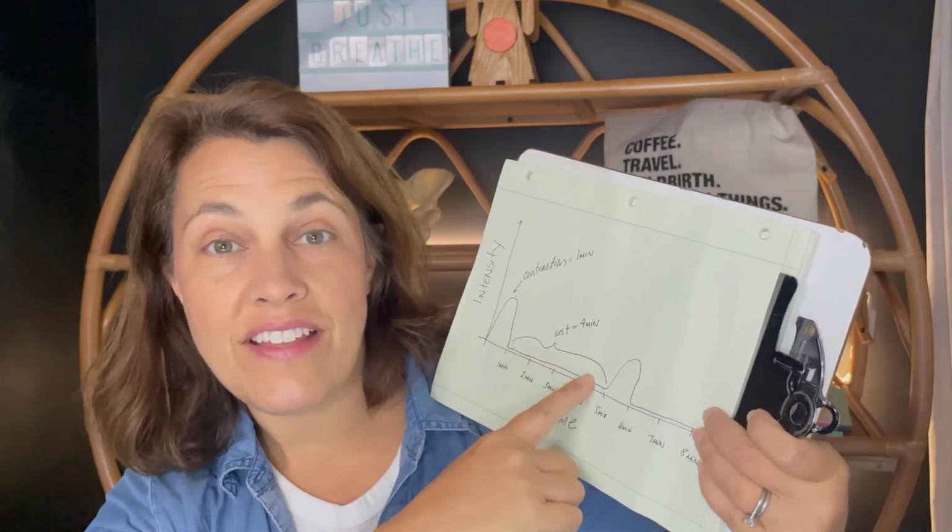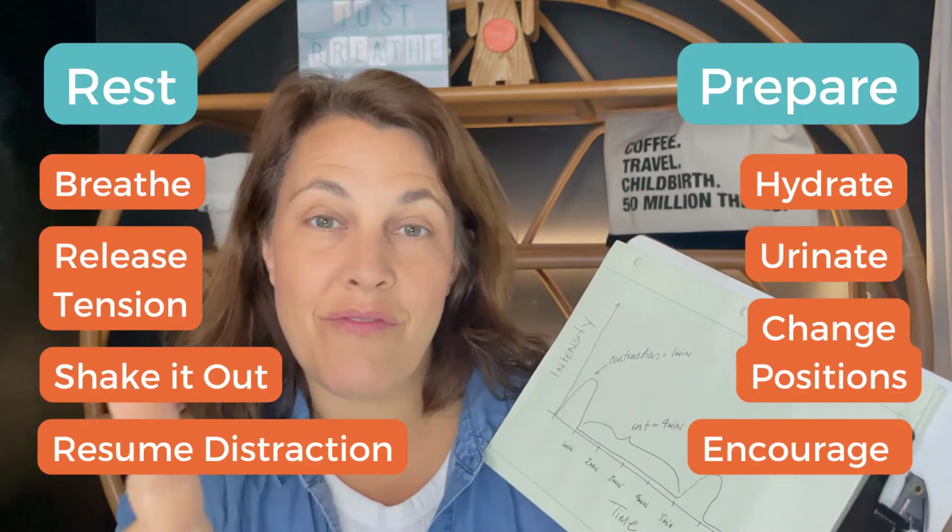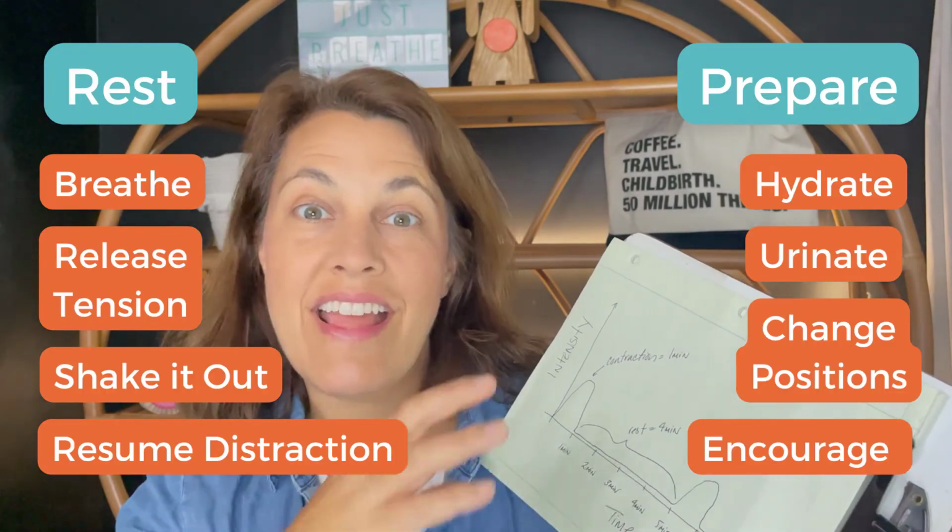So we have 8 great things to do during rest time. Partners, my tip for you is to remember these and help facilitate that these happen during rest time.